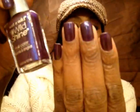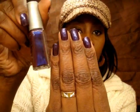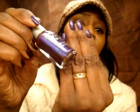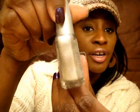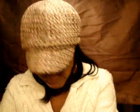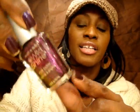This is a beautiful purple. Actually, I have it on right now. This is the purple. Oh, tell me that's not so pretty. Loving it. This is the blue. Check that out. Oh, they have a silver. Oh, I went crazy. I don't know if I'll ever really put that one on because this is glitter. It's like purple glitter. I don't know if I really wear it, but, you know, I had to get it.